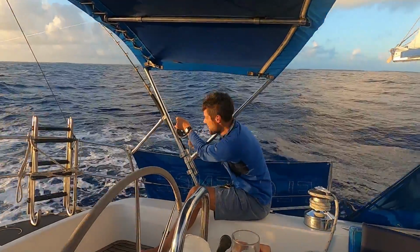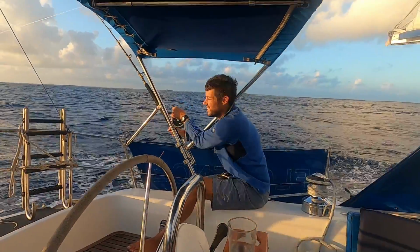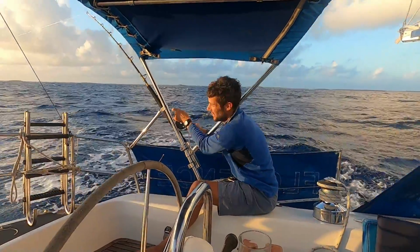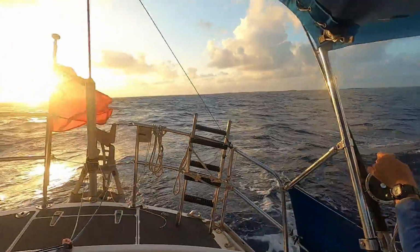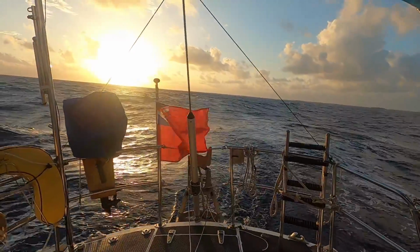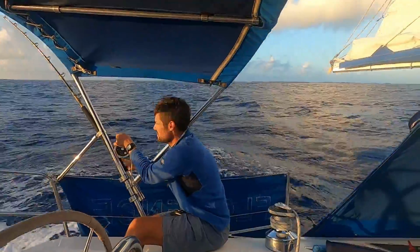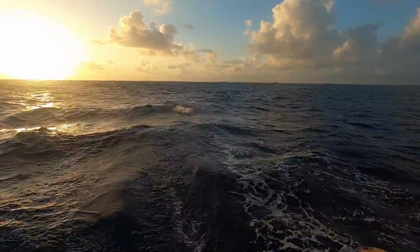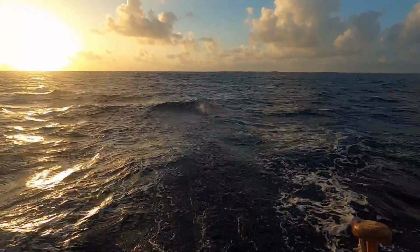Line out for 2 minutes and straight away there's a fight. I bet it's going to be another barracuda that we can't eat, but we'll find out. Oh, it's not a barracuda. It is not a barracuda. It looks like a tuna. It's got a long fin.